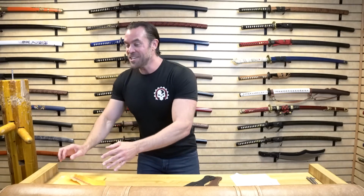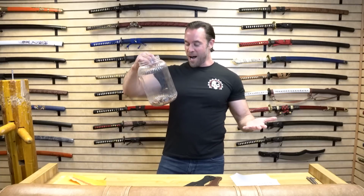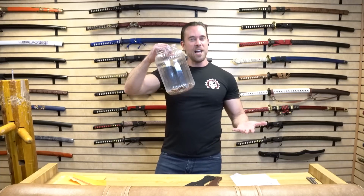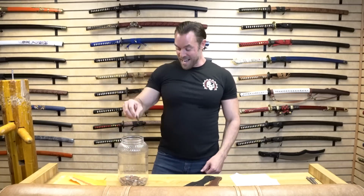So very cool. And now I understand why you brought out my change jar. Can you grab my change jar for me? There you go. Thank you. This has been sitting in my office for a while. It's kind of sad. I should have more change in this over time, but I do have a silver dollar in there, so that's kind of neat.